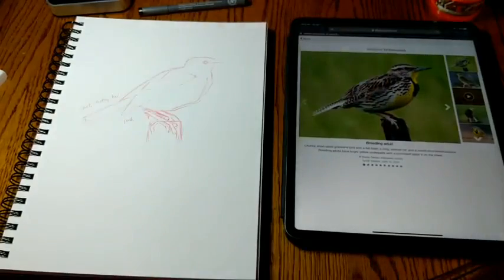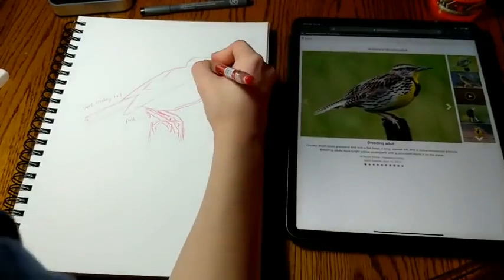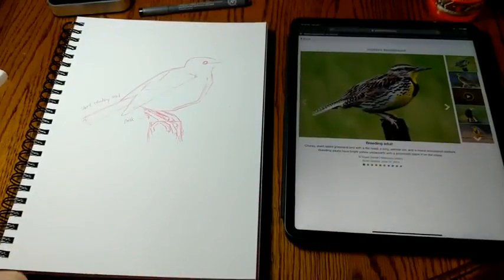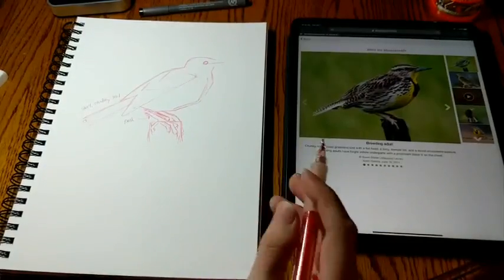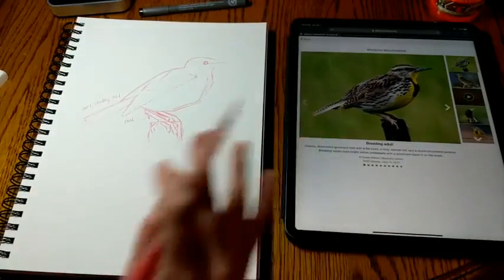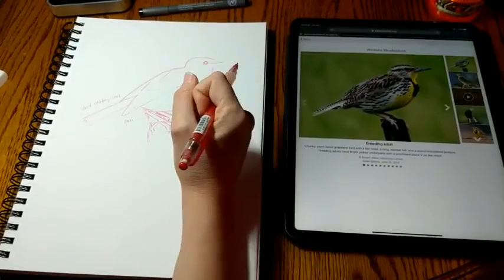Cool. Oh yeah, I should probably give him a face, shouldn't I? Let's see. Let's get a little eyeball here. Now their beaks, there's a lot of character in the beaks. And this is the sort of thing where if I was journaling a meadowlark outside, I would expect that I wouldn't be able to draw a super accurate beak in a quick amount of time.